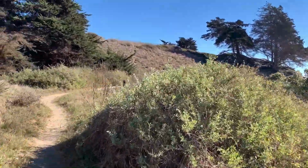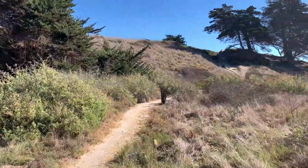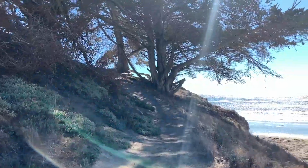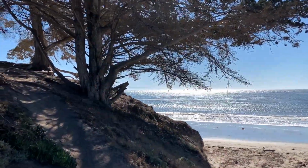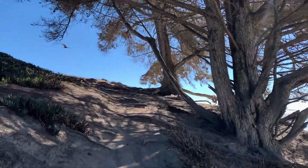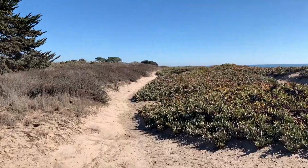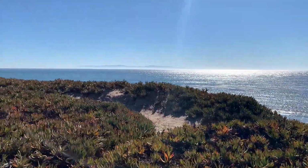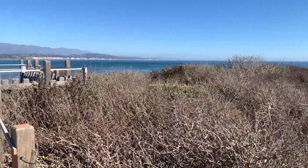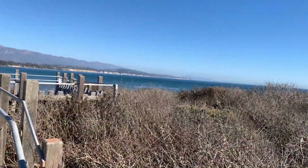So I'm taking a nice little trail off, it looks like, that goes down the beach. I like these little 1 foot wide trails. They're just really pretty, and there's usually no one on it. And they're usually just right on the cliff. So this is Campus Point, and I'm going to go all the way down this beach, and then way around that point. It's a long way to go.